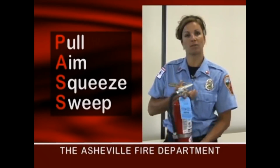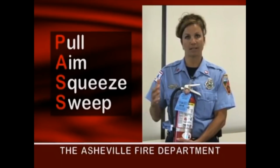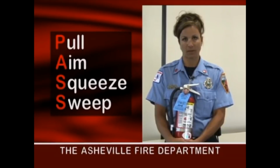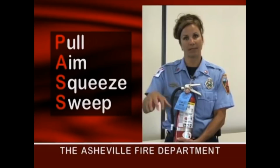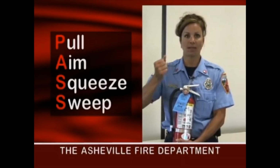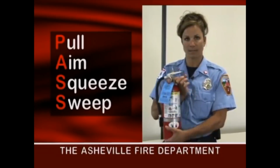It's very important that you understand what the base of the fire is, because even though flames may be coming up out of the base of the fire, you can knock those back, but until you get the agent on the actual base of the fire, it will not be extinguished. So please understand that if you have a trash can that's on fire, that something inside of it is on fire, flames may be coming out of that trash can and you can knock it back, but until you get that agent inside that trash can, the fire is not actually going to go out. So be sure that you always aim at the base of the fire.